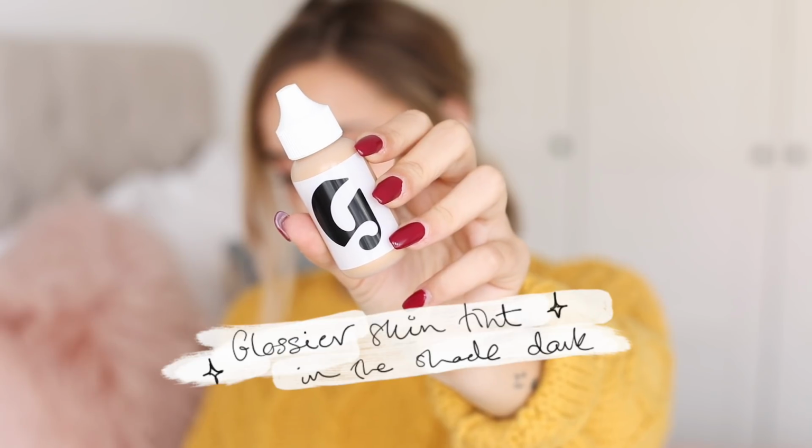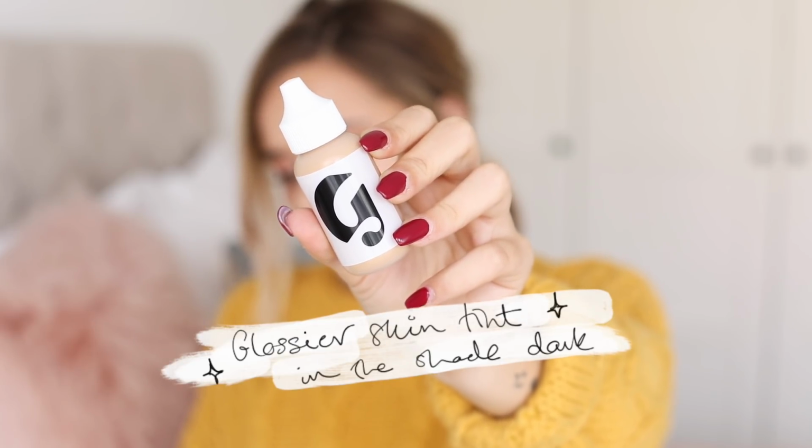The next product that I have fallen in love with this month, and I've been using pretty much every day if I haven't been filming a sit down video where I have to wear a full face of makeup. I say have to, where I like to wear a full face of makeup. I've been using this on every other day. This is my everyday makeup base staple at the moment. It's the Glossier Skin Tint, and I use the shade Dark, I think, which is basically just to add a little bit more colour to my skin.